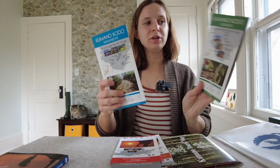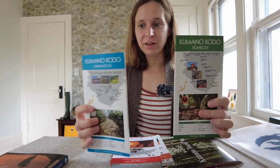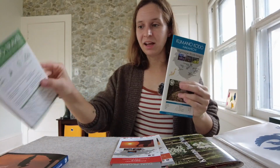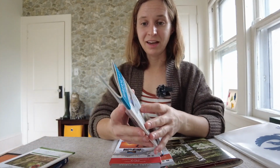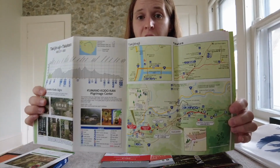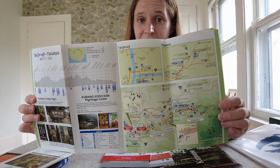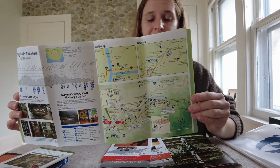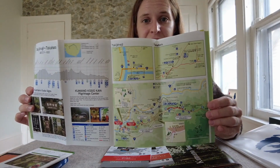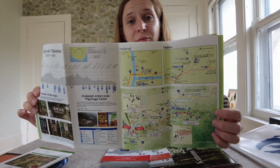You get two different booklets of maps. One is for the Kohechi Trail and one is for the Nakahechi Trail. We are not doing the Kohechi Trail, so I'll just set that aside, but if you are, good to know. I'm just going to take you through this Nakahechi Trail. This booklet of maps is so useful. There are elevation charts, and very clear, easy to understand maps of the routes and the villages with little icons of where's water, where are vending machines, where are bathrooms.